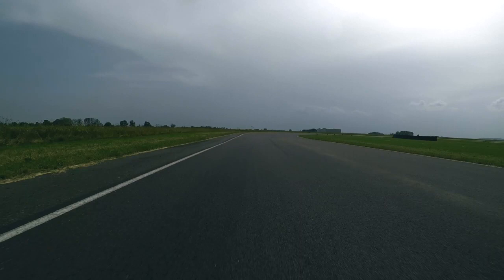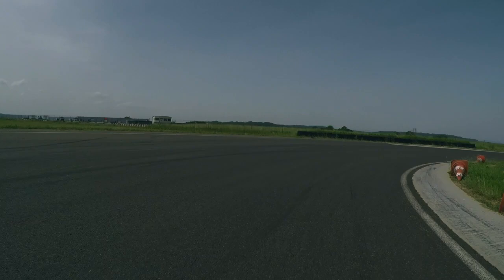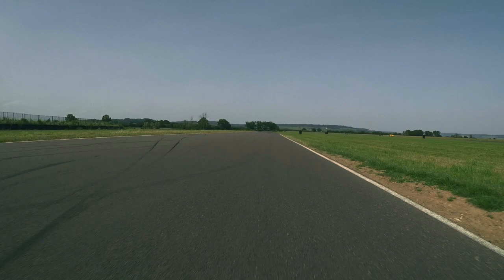Okay, after all that joy, I felt like I had to get some other video perspective, so I mounted my camera on the front bumper as low as possible so you can get a cool perspective from the front of the car and really get the sensation of speed. So let's attack one more time. Go!